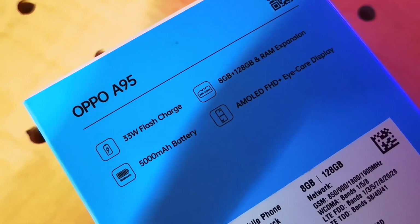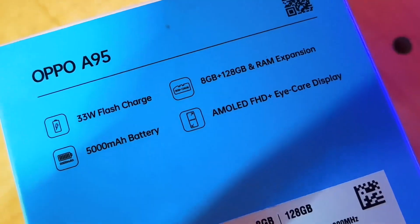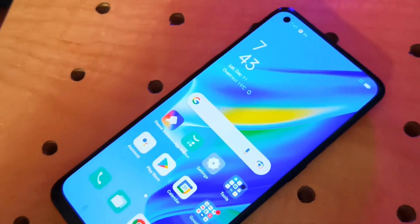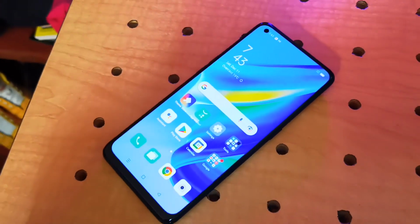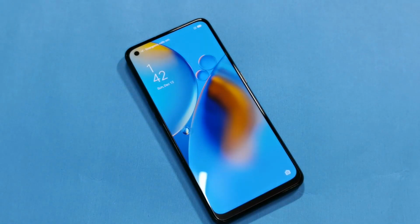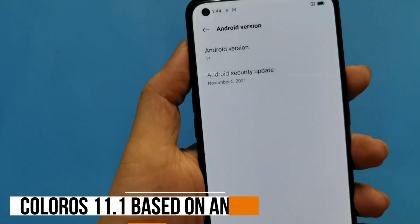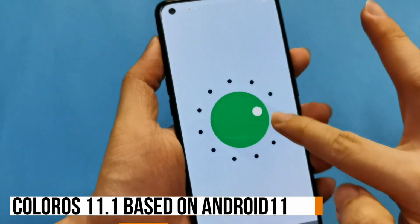Even with the Snapdragon 662, the OPPO A95 packs quite a punch for everyday use. Whether you need the phone for social media, email, and some light photo editing, this smartphone should run fast and snappy. For its OS, the A95 runs on ColorOS 11.1 based on Android 11.